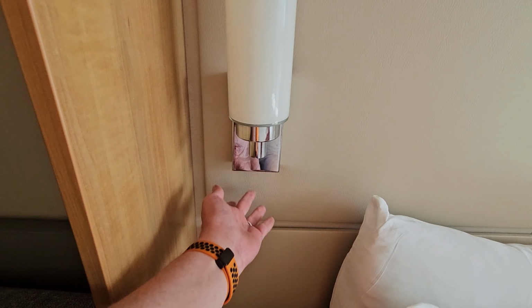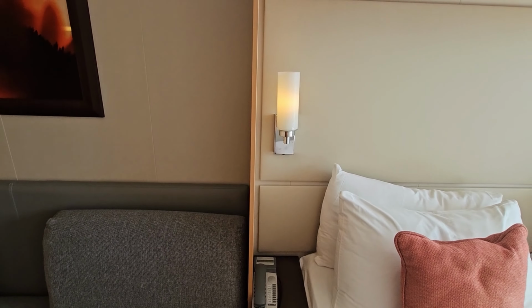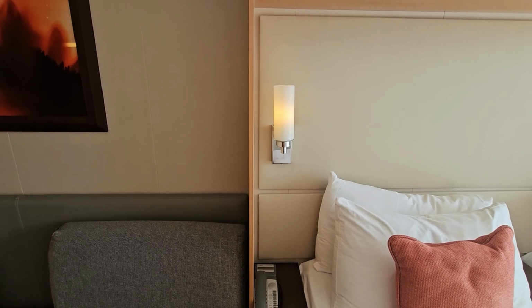You do have some reading lights beside your bed. And then up above, you're going to have a little bit of extra storage space if you need it. Storage space is always nice. Then this right here is going to be converted into a king-size bed. Right now it is 2 twins. And then of course you've got your balcony. So let's go check it out.